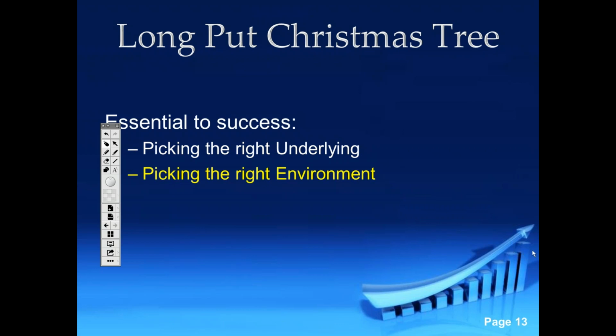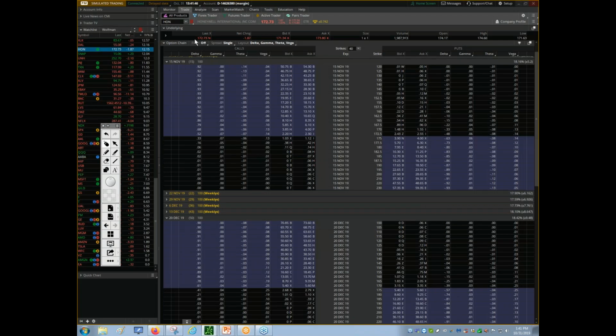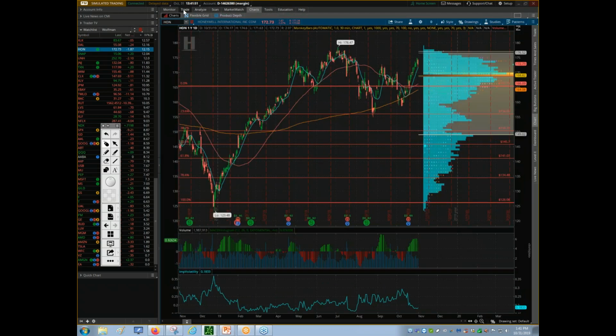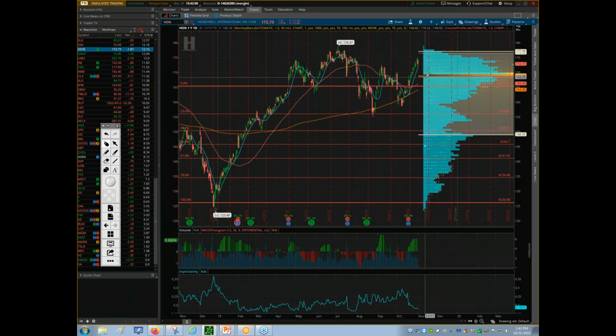All right, and with the right environment, I usually talk about implied volatility with this, but we are going to be able to fit this with just about any implied volatility percent, because we are able to offset it for the most part. Now, that being said, when we're looking at these strikes, the ones that we're selling two of, I'm going to use just Honeywell as an example here. Hopefully they don't have earnings coming up anytime soon. It's fitting most of the other rules. And let's just say we thought Honeywell was going to come down to the 170 area or something like that.